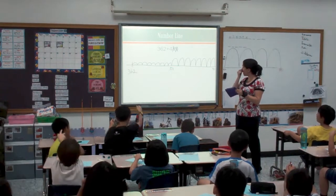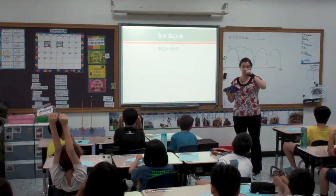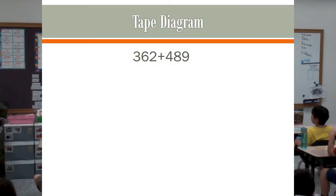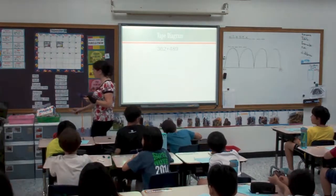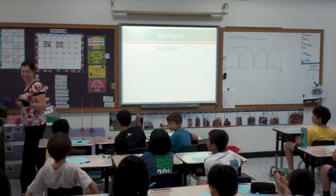Now, I'm going to show you one more method before we get into what they call the standard adding. This one I'm calling a tape diagram. They got fancy words for these. But I want you guys to do this with me on your paper. Okay? We're going to do the same problem. Everything you're awesome. Bonus points for you.